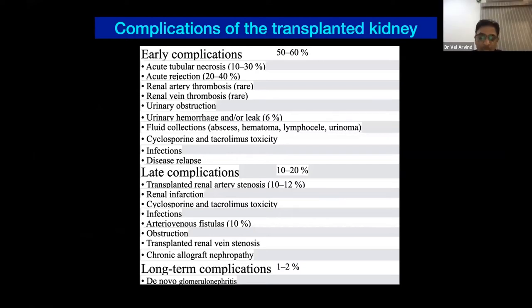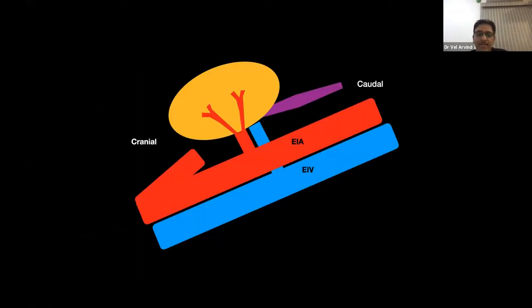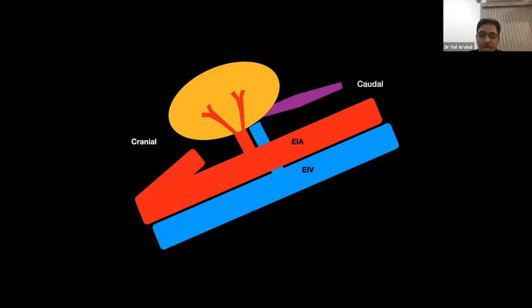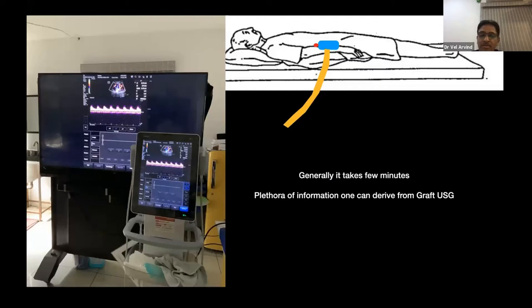I'll skip this slide for the paucity of time. This is how we normally place the graft. It is all peripheral preference and the surgeon's expertise in this field of anastomosis. In our unit and in my team, we always go for the internal iliac whenever possible. External iliac is the commonest one. And this is what the position is all about. You stand on the right side of the patient, with the patient on the couch.